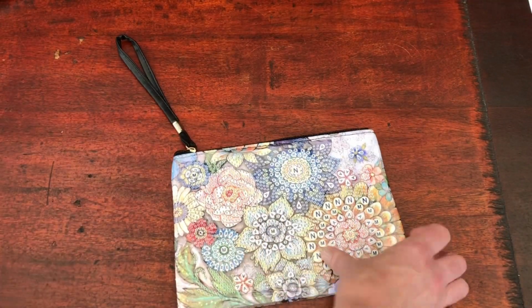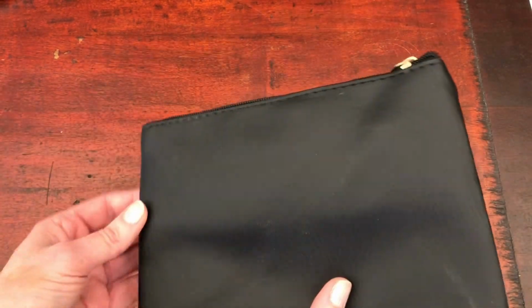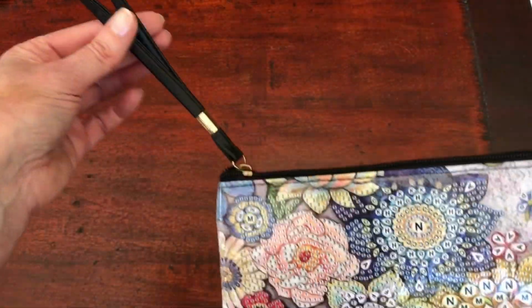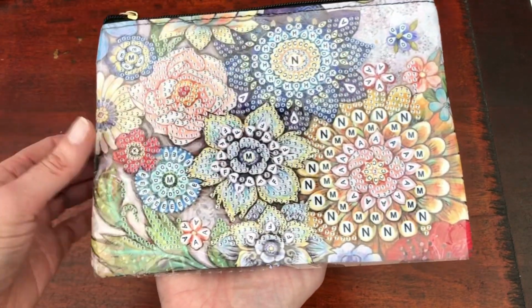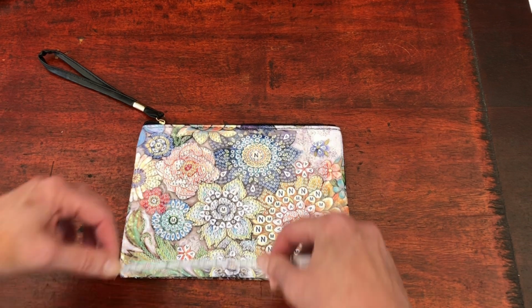So let's see what we've got. Okay, so it is a bag pouch. It's one-sided, so we've got a black base on the other side with a little wrist strap. Good size, like I say, if you measure against my hand. I will, of course, measure it anyway, because you may be better at the measurements than I am.